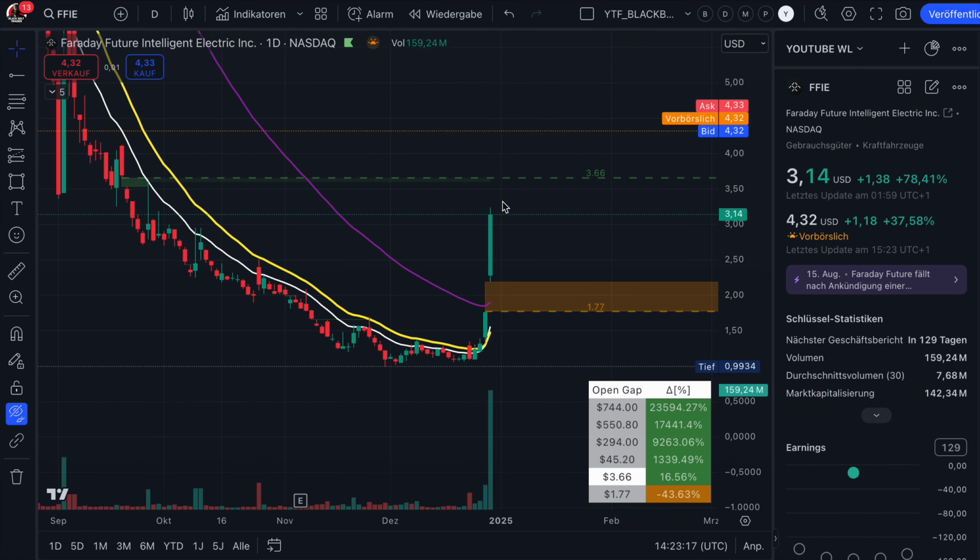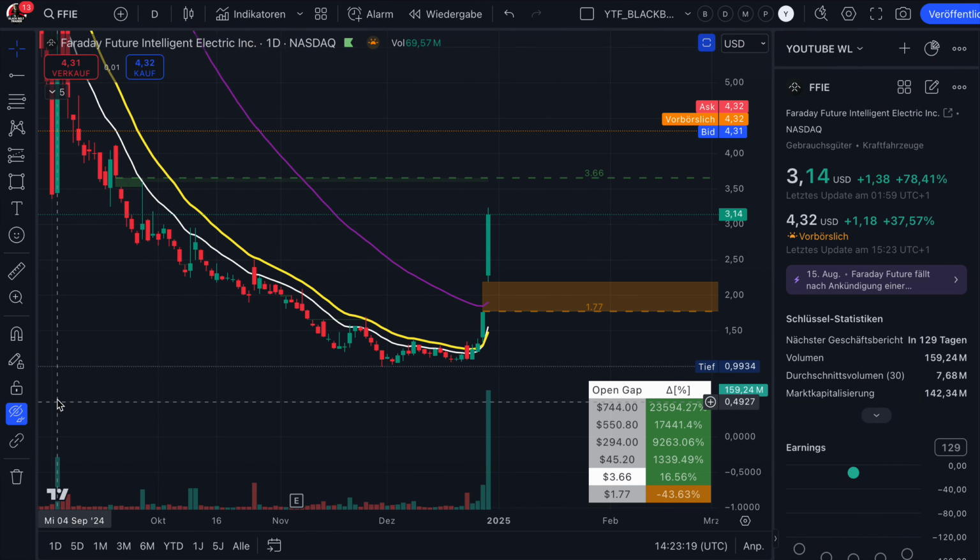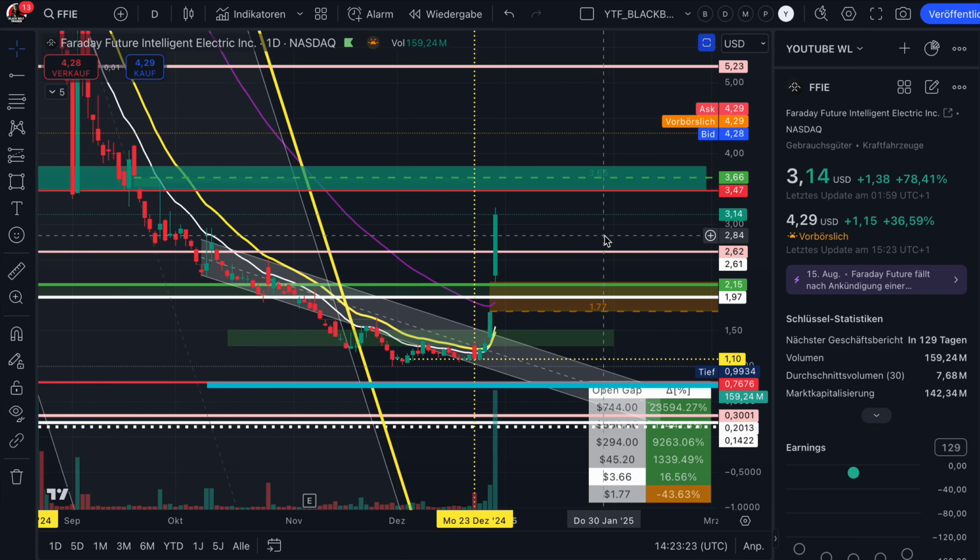So guys, Faraday Future, I will now enable my drawings so that you can see what is waiting for us, and I think the next price goal is clear.